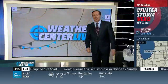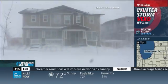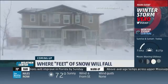Well, coming up, we have the latest timing and impacts for Winter Storm Vexo, and who could see nearly 2 feet of snow this week.